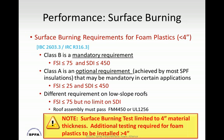Now, there's also a Class A, which is an optional requirement, and I should add that this is achieved by most spray foams today, and it may be mandatory in certain applications. Remember earlier we said that you could use spray foam in band joists. However, that must be a Class A foam. And a Class A foam is one that has a lowered flame spread index, which is now lowered to 75, but a smoke development index of 450.